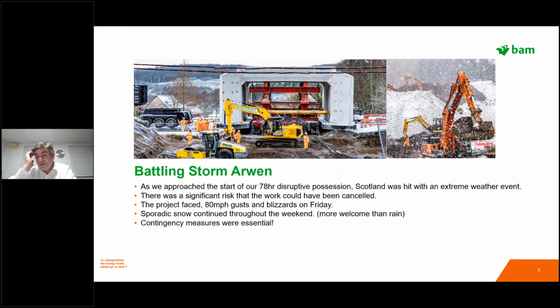The contingency measures during that were actually essential, and as you go into these possessions, you quite often think, oh, we always put that contingency in and we never use it. But we had local contractors in place with snow ploughs and critters, which were on call, and we had to call them out on the Friday. So it was one of those jobs where you're happy to have the contingency in place.